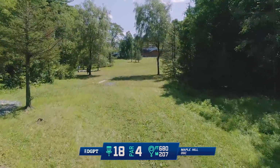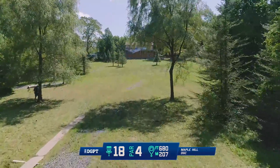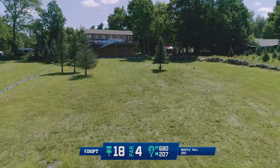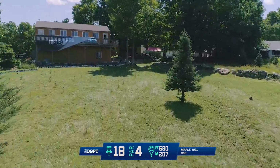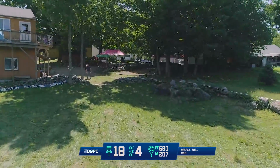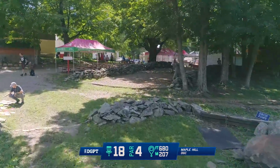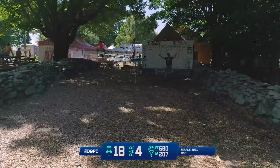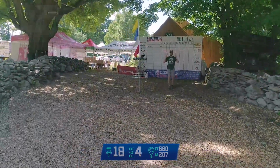Hole 18, par 4, 680 feet. This is the new lengthened pin. Germ and I both love this change. Makes the hole a little bit tougher, a little more strategy introduced. You got to go with as big a drive as you can off the tee to set yourself up for a turnover or a forehand to this island green. That little strip of land in between the stone walls is OB.